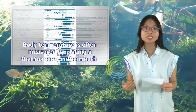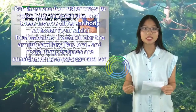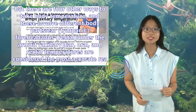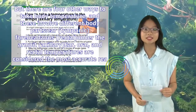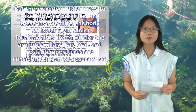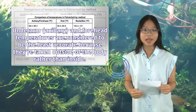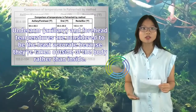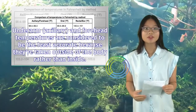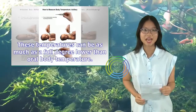Body temperature is often measured by placing a thermometer in the mouth. But there are 4 other ways to take body temperature, and these involve different body parts: ear (tympanic), forehead, rectal, and under the armpit (axillary). Ear, oral, and rectal temperatures are considered the most accurate readings of actual body temperature. Underarm, axillary, and forehead temperatures are considered to be the least accurate because they are taken outside of the body rather than inside. These temperatures can be as much as a full degree lower than oral body temperature.